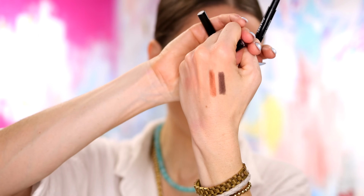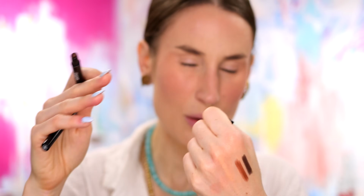And I will say Electric Brown ended up being a lot cooler and more black based than I expected. The backing is so sooty that I will end up using it as an eyeliner. I've tried a few times using it as an eyeshadow and it's too much. It's too high contrast with not enough opacity, so it comes off kind of muddy on my skin. So it's not a really good demo of this formula on me, so I will use it to do a smudgy eyeliner, but this is so pretty.